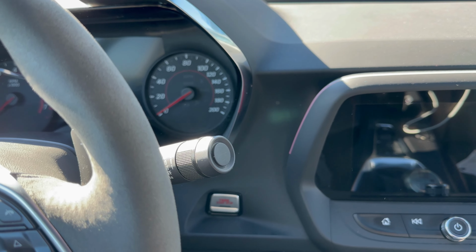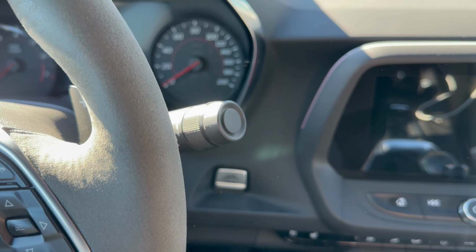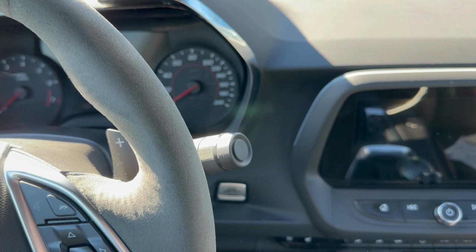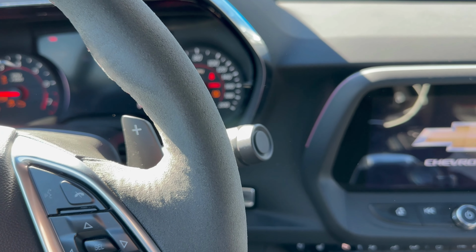All right, at the dealership, there's no codes. They cannot find any service bulletins or updates about this issue. And of course, while they had the car, they couldn't get it to do it again. So, getting ready to leave the dealership, let's see if it starts. Oh, it just did it.